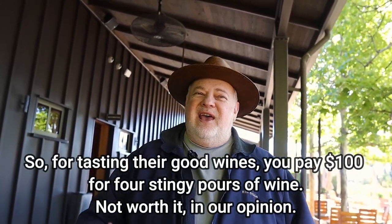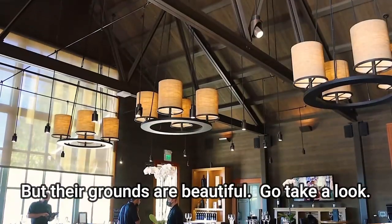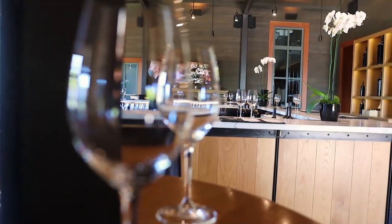And so if that's the normal way that they serve things, which I assume it is, I don't think they shortchanged us in particular, then it's really kind of too expensive to come here for a tasting. But the grounds are beautiful. It's a great place to come and take a look. The winery itself is gorgeous. If you want to take a chance that you're going to spend $75 and get a decent pouring of wine, then come on and do it. But if not, just come and take a look at the grounds and enjoy yourself.